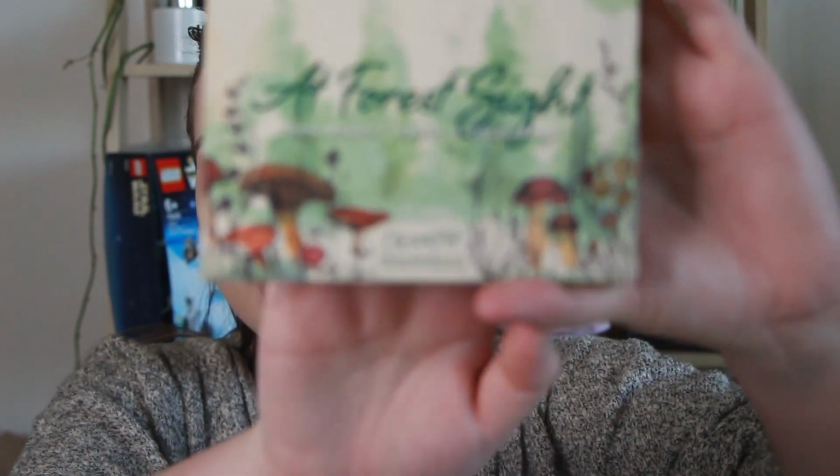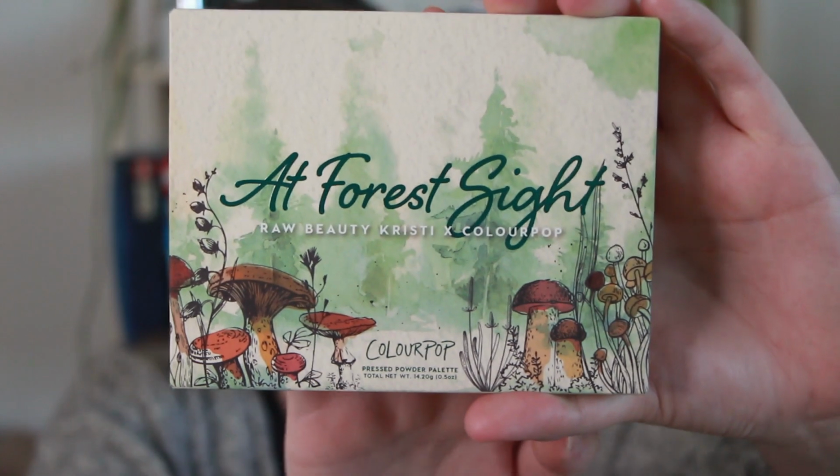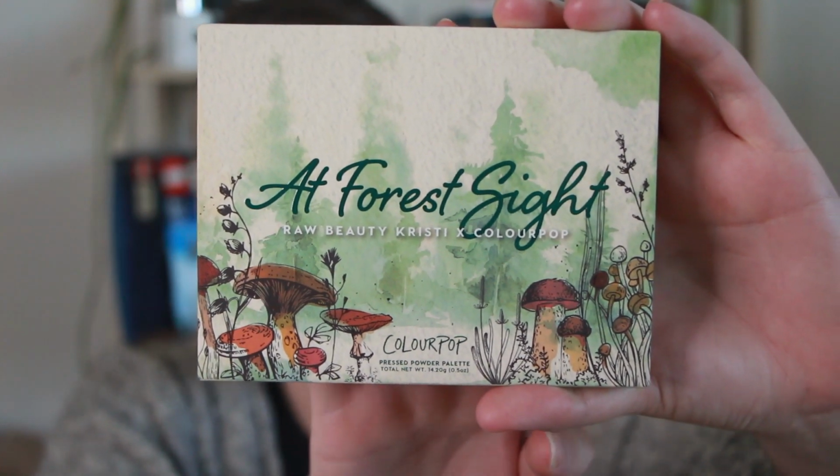This is the palette here. The collection is called the At For A Sight collection. I picked up the eyeshadow palette and I picked up 2 of the glosses. There were also, I believe, 3 liners and 3 Super Shock shadows that were part of this collection. This one retails for $20 USD.